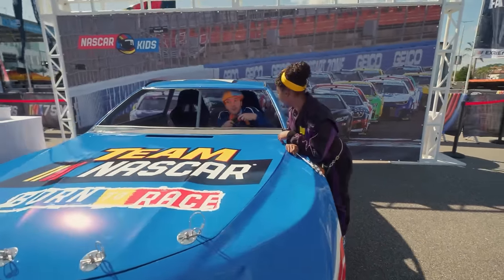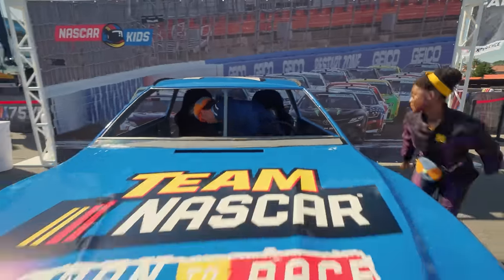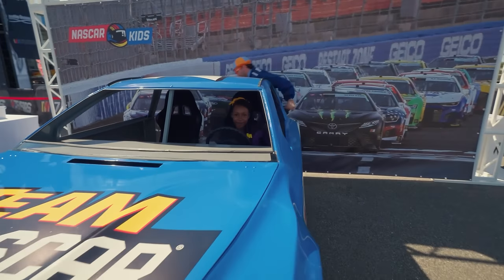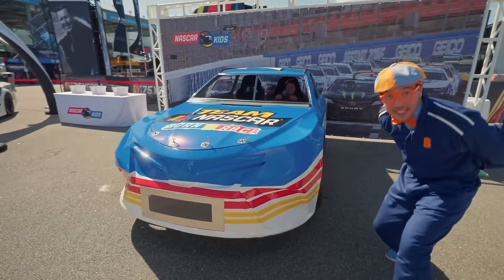Made it to the finish line, but now I think it's time for you to try being the driver and I'll do all the jobs. Okay. Here we go. Woo. Okay, first I'll start the race with some flags. Here we go! Woo! Here I go! Oh, the race has started!